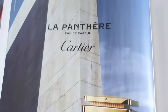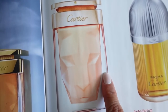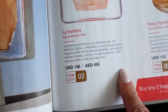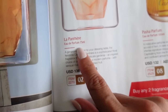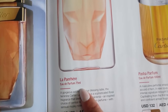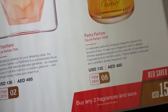And then this, I think, is what I will be buying. La Panthère Cartier. I did purchase this recently, the Eau de Toilette from the Cartier boutique. And this is what I wore on my trip. I have little samples. My mom really liked it, so I'm going to go ahead and buy it for her. However, they don't have the Eau de Toilette version. They only have the Eau de Parfum. So I probably will buy this for me, the Eau de Parfum, and then buy her the Eau de Toilette once we are at the airport. We'll go around the airport and I'll find the Eau de Toilette for her, because she really liked this on me. $136. I think in the store the Eau de Toilette was $144. This, I don't know, maybe was it $175 for the Eau de Parfum? Here's the men's. Oh, is this men's? Yeah. Pasha Parfum, $132. So that will be one. And then if I get a second one, I will save $15.